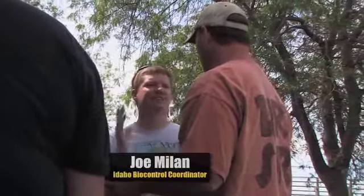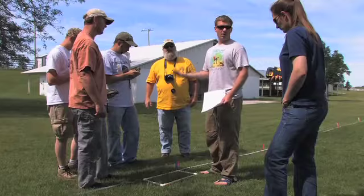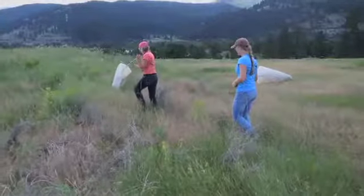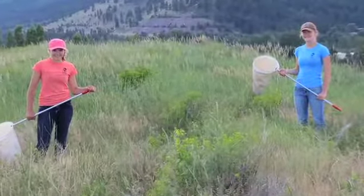You will learn how Biological Control Coordinator Joey Milan and Idaho Student Bug Crew Monitoring helps land managers understand if biological control insects are working or not. We will learn how the Madison Valley Ranchlands Group integrates Idaho's monitoring protocol to expand holding the line objectives in Montana.